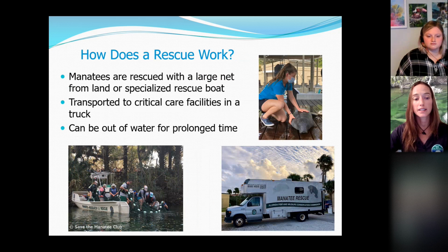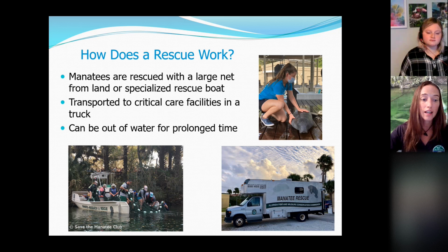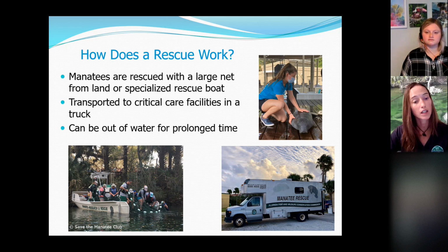All right, so how exactly does a rescue of a manatee work? Manatees are usually rescued with a large net, either from land or from a specialized boat. So you can see this boat over here. It's open at the back, and the motor is going to be here in the front. And they have this specialized net, which has float lines on the top and lead lines on the bottom. So they try to encircle the manatee in the net and then pull it onto the boat. Obviously, again, it's way easier said than done. But this is usually how the manatee is then maneuvered onto the boat.